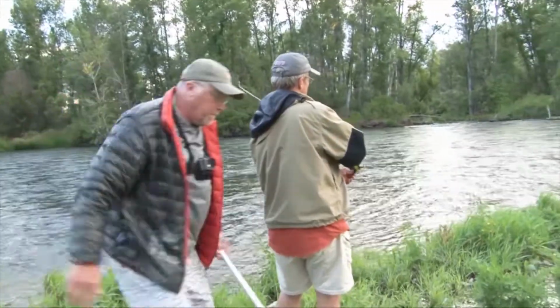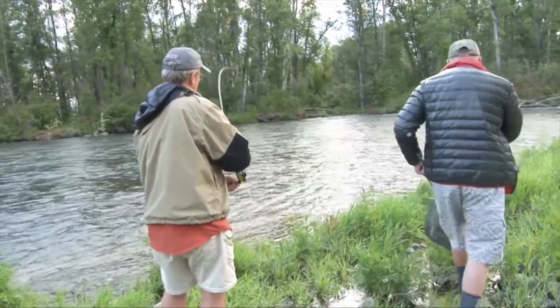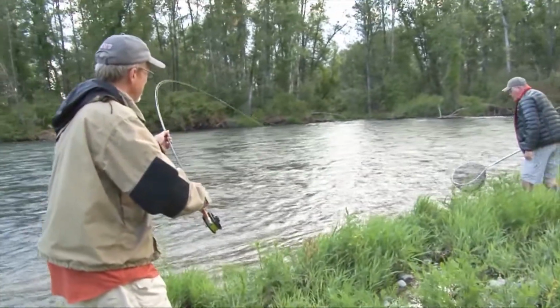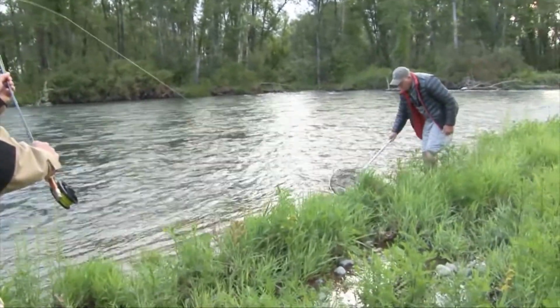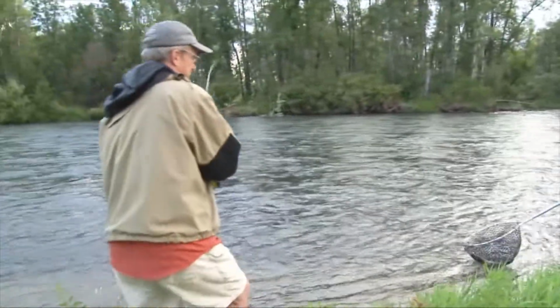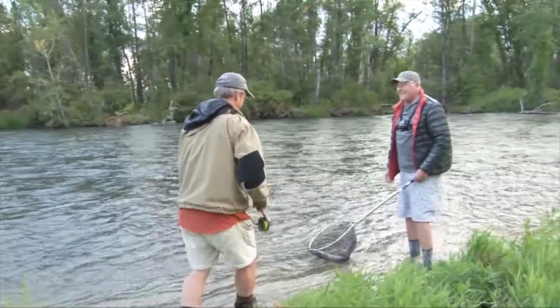Larry hustled downstream to get into position to net the fish. All right. Oh, that is a phenomenal fish, Steve. Look at that. Right off the bat. Awesome. You got him? Yep. Okay, awesome. Thank you. Nice job. Awesome. That's cool. Oh yeah, look at that thing.